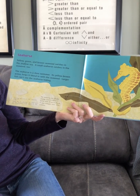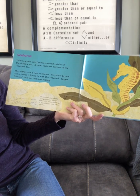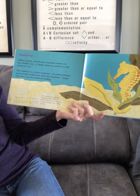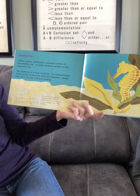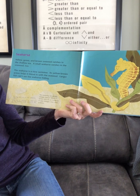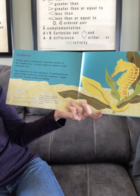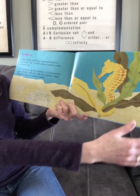Seahorse. Yellow, green, and brown seaweed swishes in the shallow sea. A small seahorse swishes in the seaweed too. The seahorse is a slow swimmer. Its yellow-brown armor, like a protection or shield, helps it blend in with the seaweed. Larger fish can't see the seahorse hiding. The seahorse can quickly change color to blend in better with its surroundings. It also changes color when it mates.